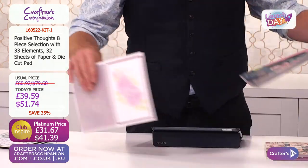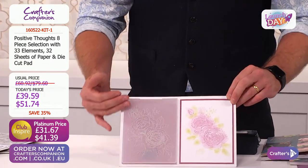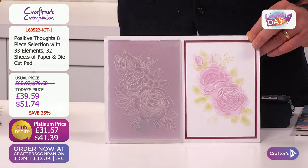Then you're going to receive in this set your 3D embossing folder. That's stunning. It's called the Majestic Rose. On its own, that's a gorgeous card, isn't it? Emboss that, add a little bit of ink, add a sentiment, and you're done. You've got a stunning, stunning card right there.